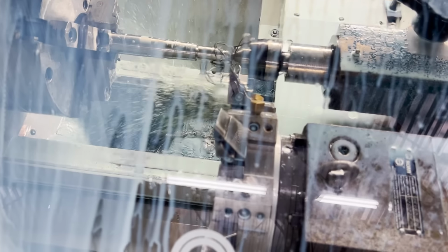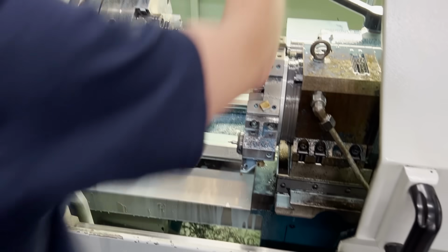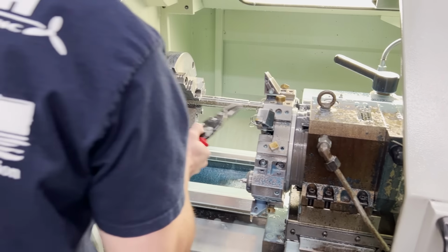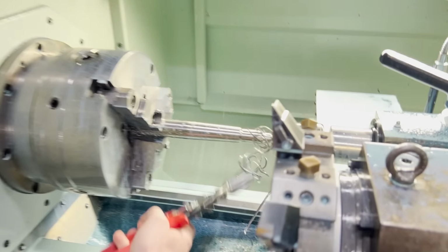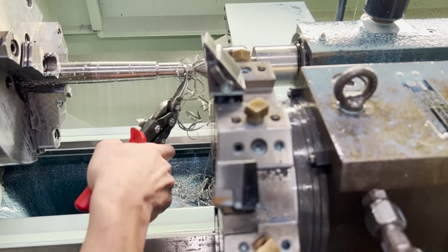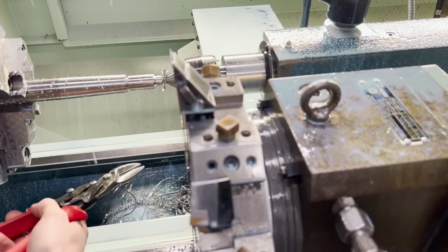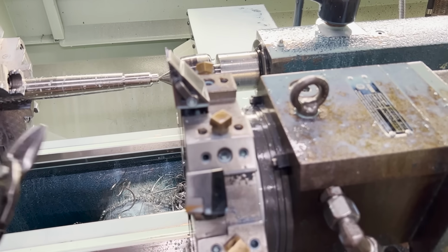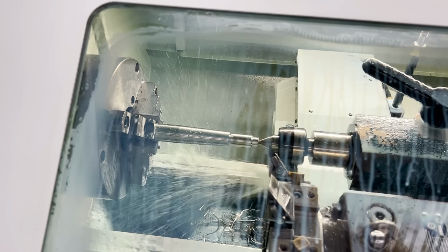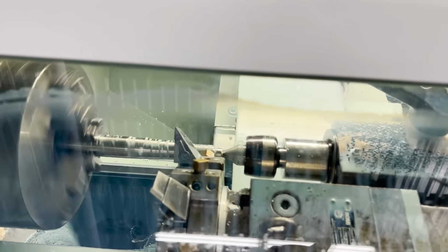All right, I'm going to clear that chip. Just change tools to the threading insert. Oh, I saw that. Did it lickety split? Yeah, it's quick. Oh my goodness. Yeah, you're not handling that with your hands at all. No. He's learned that. Yeah, the hard way. This is the coolest part, I think.